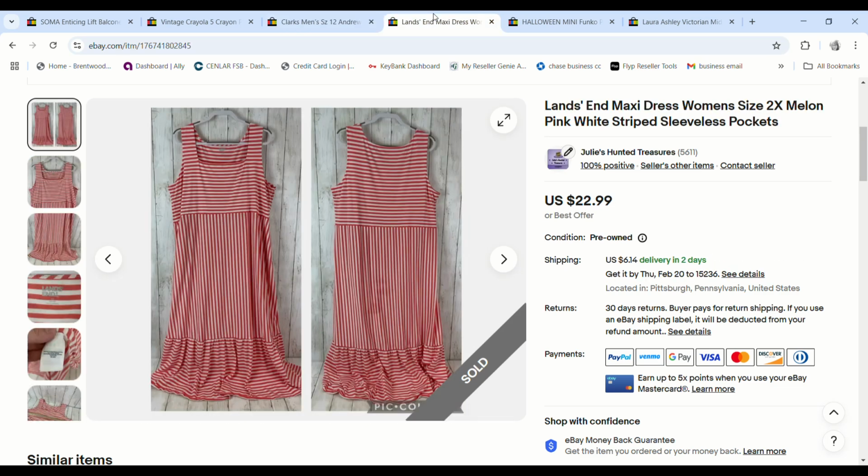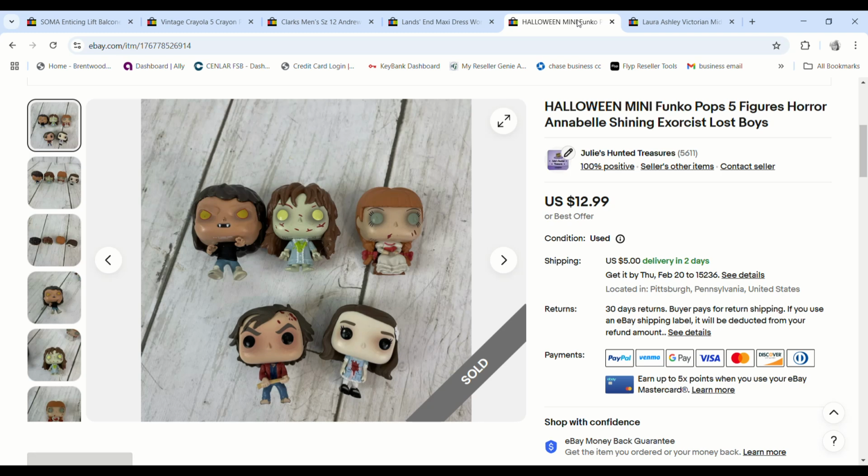This Lands' End maxi dress was a size 2X, which is why I picked it up. We purchased it on 99-cent day. It sold on an offer for $17.99. We made a $13.83 profit.